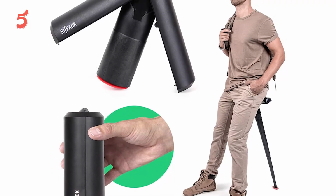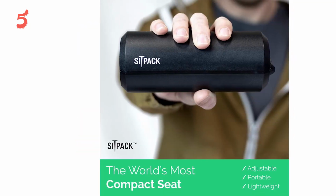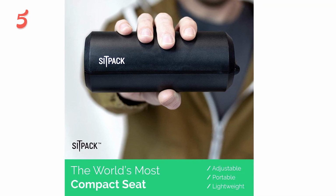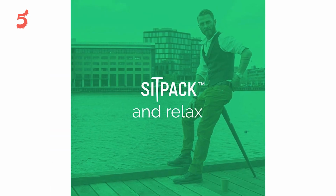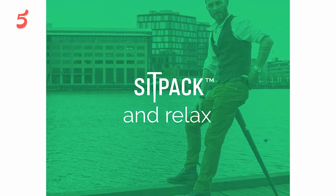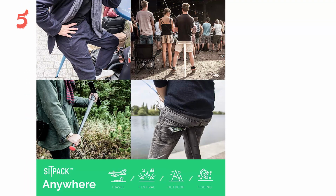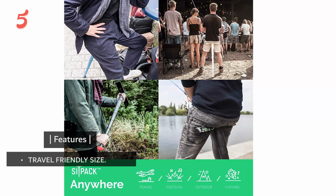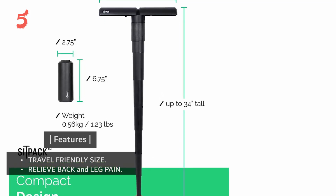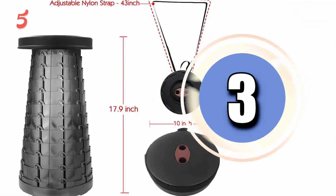This chair's locking mechanism made of Pearl-X makes it possible to lock it at any height that suits you. It has a rubberized grip that holds on firmly to the ground, whether concrete or grass, and then you unlock the tube till it reaches a height comfortable for you. The material, polycarbonate, is sturdy and known to withstand just about anything. Though this seat is a little higher priced than most, its technology, user-friendliness, and sturdy material make it an ideal investment. Features: travel-friendly size. Relieves back and leg pain. Use on any surface. Coming up next.